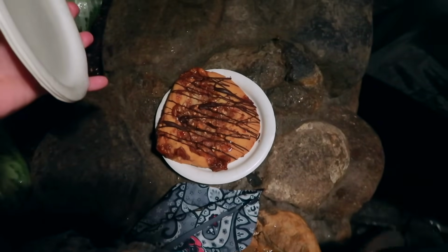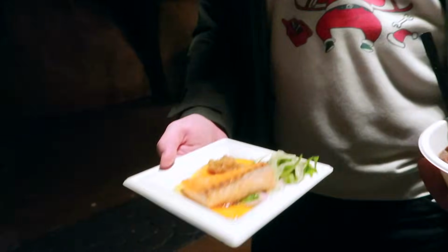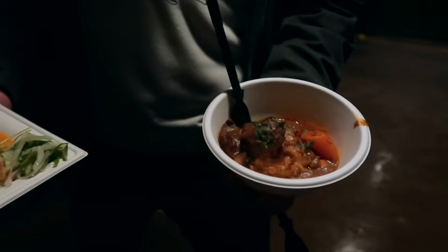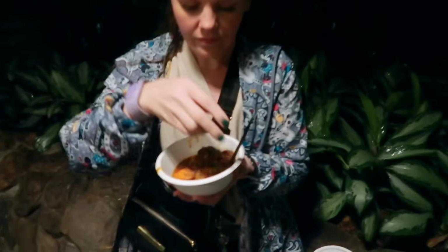We made it to Canada. It is still raining, you guys. It's been raining all day. They have a snickerdoodle cookie with actual Snickers, so Dean's very excited about that. I am. We got the salmon dish that they have there, as well as the beef dish. So let's go. It could be first, I guess. All right.